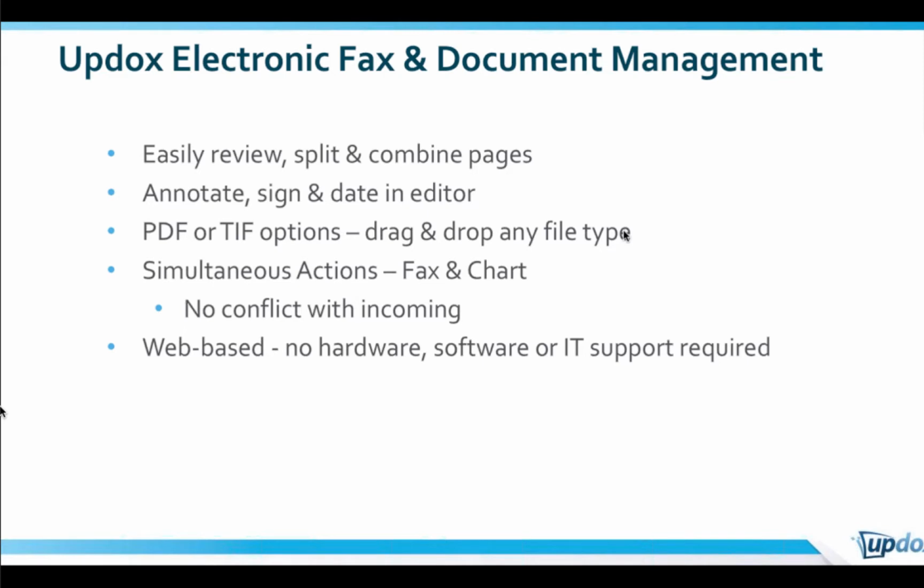And again, we're web-based, so we're 100% HIPAA compliant, and we're also accessible without having hardware or software or IT support. So a real value there to our customers, because oftentimes you either have to choose hardware or HIPAA compliant, and for us, you can go the web-based route and remain HIPAA compliant.